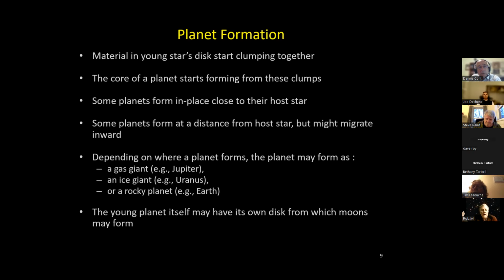So our solar system has some analogies to the different kinds, in fact, of exoplanets that we have discovered. And in fact, a planet itself may have its own disk of material that would clump together and from which moons around the exoplanet itself may form.